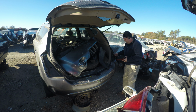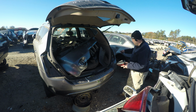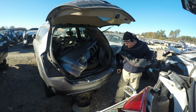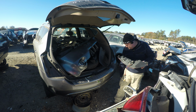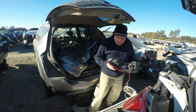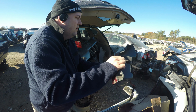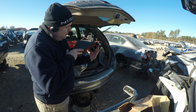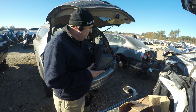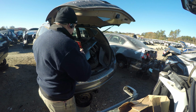Genuine Nissan before I pull. Those are dirty. Let me check this one, make sure it's in this one. Yep. A lot of times you'll find cars out here that have been rear-ended and they've been replaced with aftermarket taillights. Those aren't as popular, so you have to make sure they actually have Nissan branding on them. Or whichever manufacturer you're getting.